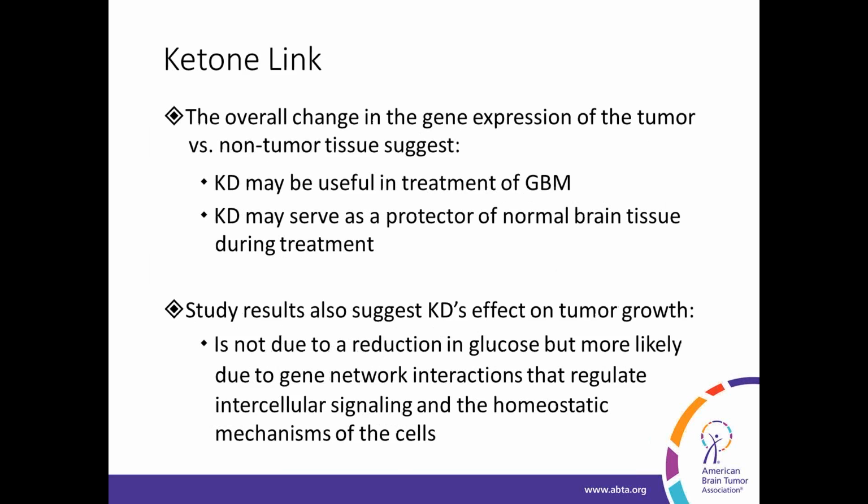So we know a couple things. We saw an overall change in the gene expression of the tumor versus non-tumor tissue. So what that suggested is that the ketogenic diet may be useful in the treatment of GBM. The ketogenic diet may serve as a protector of normal brain tissue during treatment. The study results also suggested that the ketogenic diet's effect on tumor growth was not so much due to a reduction in glucose, but what we think is more likely due to a change in the gene network and the interactions that regulate the signaling and the homeostasis mechanisms of the cell. So actually more of a cellular change in the genes rather than just starving the tumor.